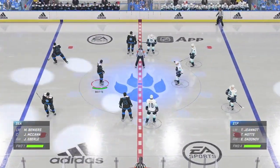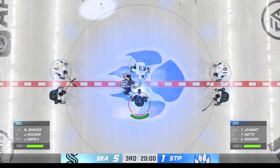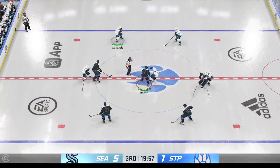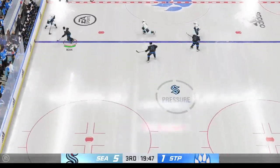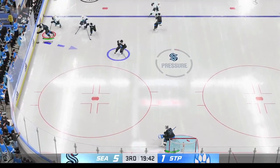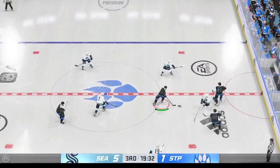And we are just moments away from the start of the third period. It's been a total mismatch here as we get underway for the third. Let's see if anything changes. Well, with two periods played, Pounder, your thoughts? Seattle's been dominant through two periods of play, James.